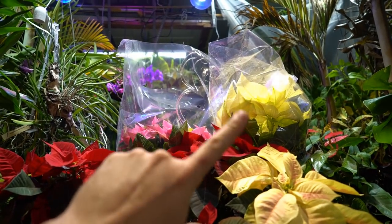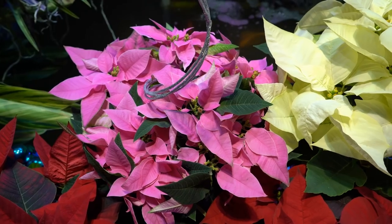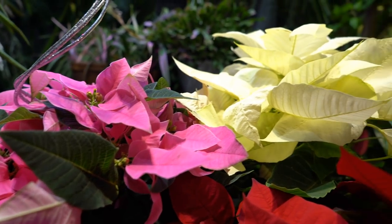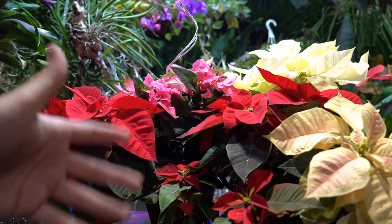I'm going to go ahead and get the plastic off of these guys and talk about taking care of them indoors a little bit. There we go. That is much better. Once I have my poinsettias home, I like to make sure that I put them in a very bright location. These are tropical plants native to Mexico, and they tend to grow in full sun.